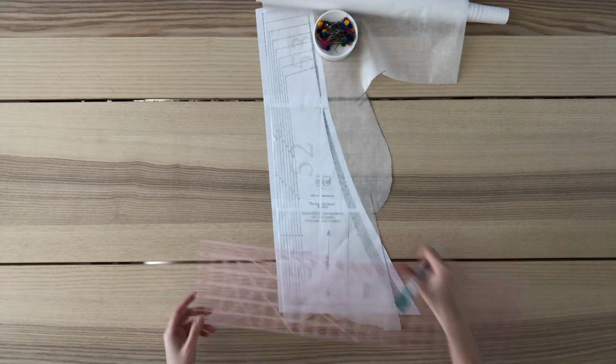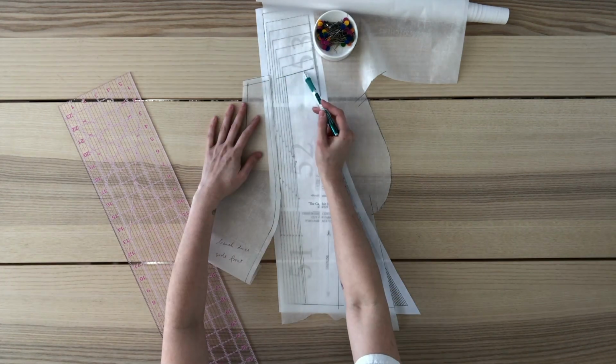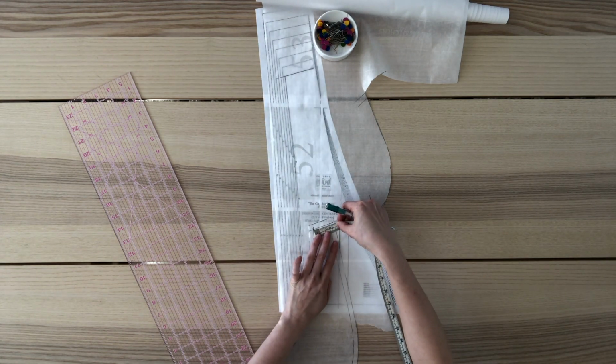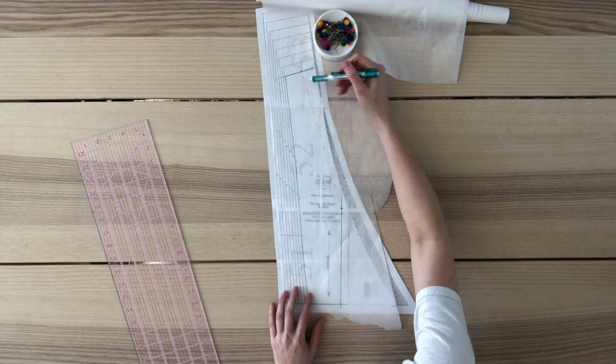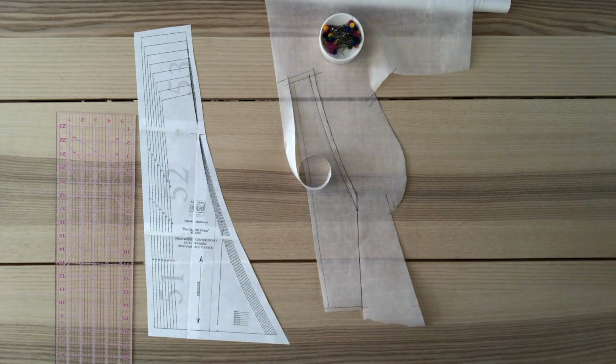Using parchment paper, trace out the bottom, center front line, princess seam, and shoulder seam. I want the width of my shoulder seams to match on both my front pieces, so I measure the shoulder seam of the side front pattern, which measures 1.5 inches, and mark where I want the new shoulder seam to end on my center front piece. Then, based on this new measurement, I draft a new neckline. Add a 1/2 inch seam allowance all the way around except on the center front, since I'll be cutting this piece on fold. Cut and you should have something that looks like this.